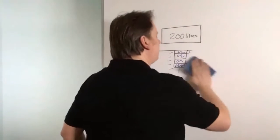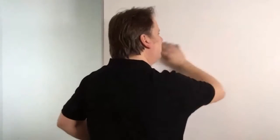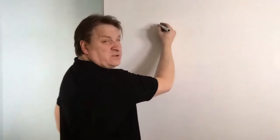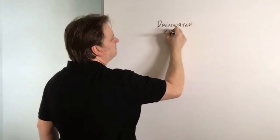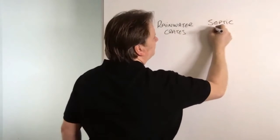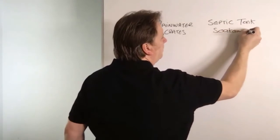Now, let me show you a big mistake that not everyone, but most people make, and it costs them a lot of money. On the market, there are two types of crates. We have explained how they work, but there are rainwater crates and there are septic tank soak away crates.